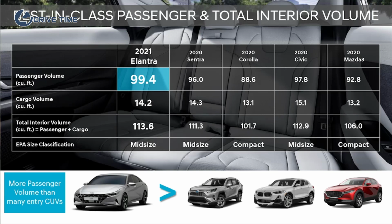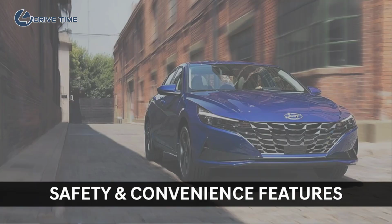Passenger volume is 99.4 cubic feet, and total interior volume is 113.6 cubic feet, both of which are best in class. Larger than Civic, Corolla, or Sentra, and we typically don't compare across segments, but given the popularity of CUVs, Elantra even has more passenger volume than many entry CUVs, such as the Toyota RAV4, BMW X2, and Mazda CX-30. So let's now move on to safety and convenience features.